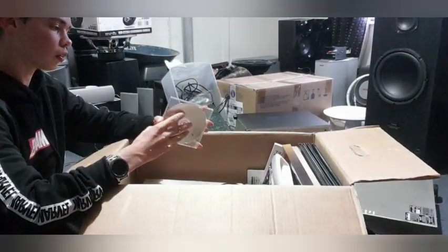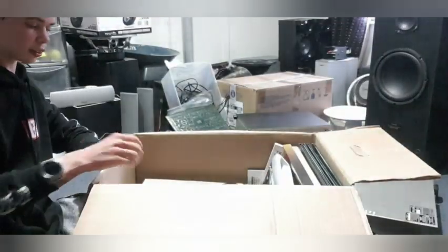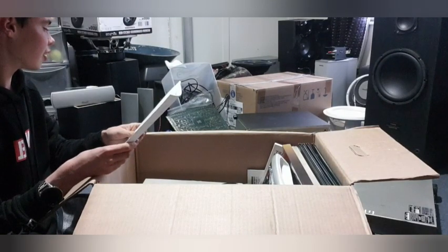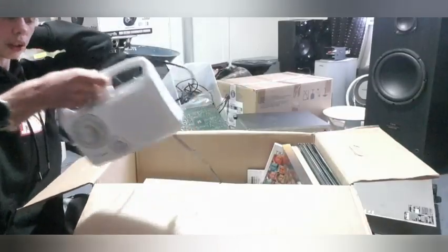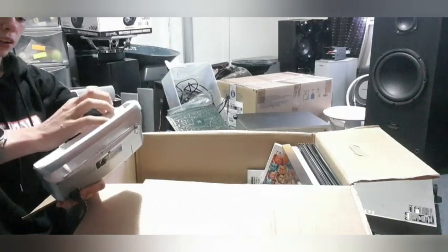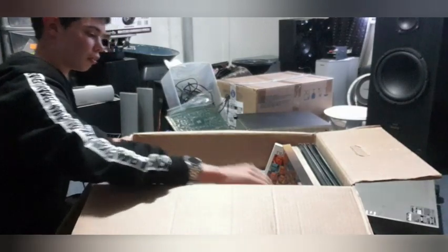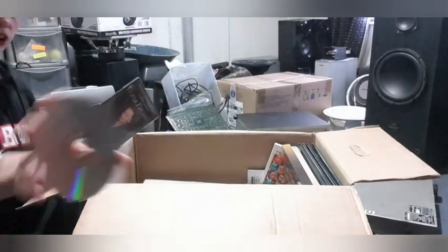Alright, what do we have here? Alright, so we got that. That there. We had a stereo double cassette deck, which we're actually going to look in that other box there shortly. We got an old radio, probably worth about $15. I don't know where it's from, but who knows what you find in these things, man? Got another DVD.